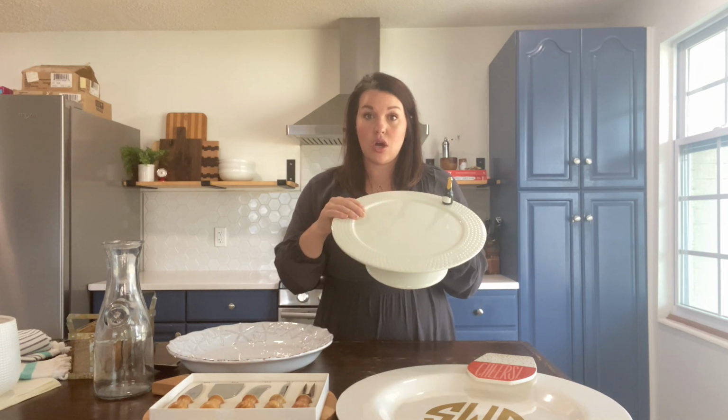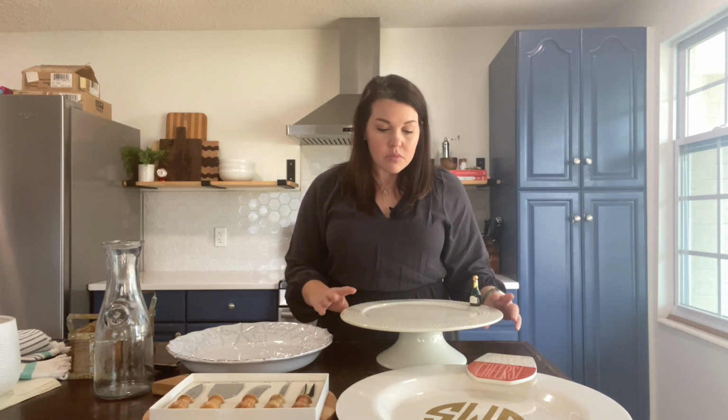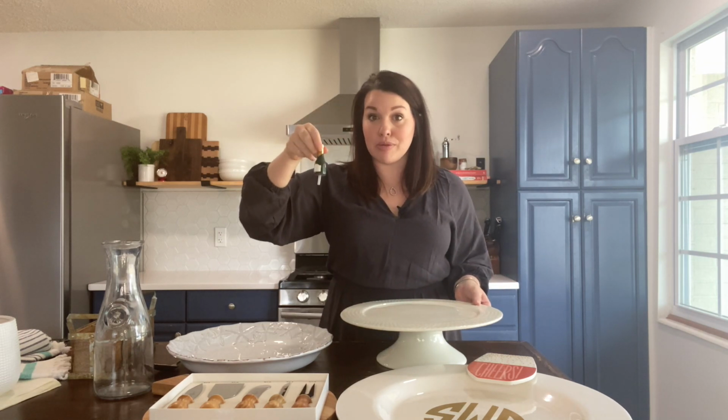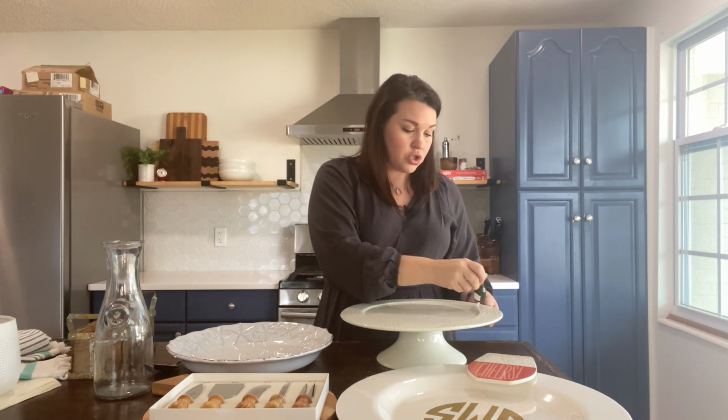Big cake stand. I love a bigger one because you can accommodate any size cake that you would have. Again, if you were only going to buy one, I would buy a larger one. This one is actually from a brand called Nora Fleming. What I love about this is you see this little attachment I have here. This comes on and off and is interchangeable. I don't know what you call it, an attachment. It just pops right in.